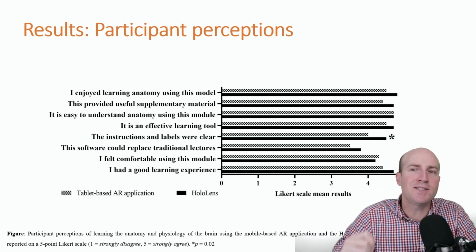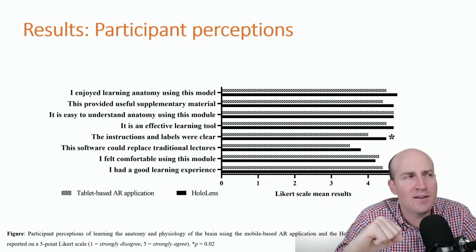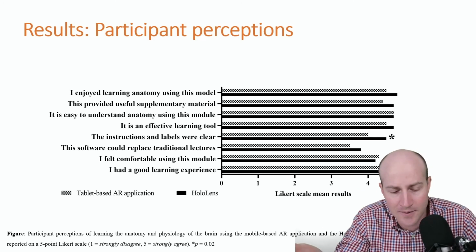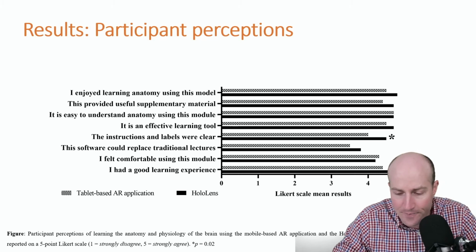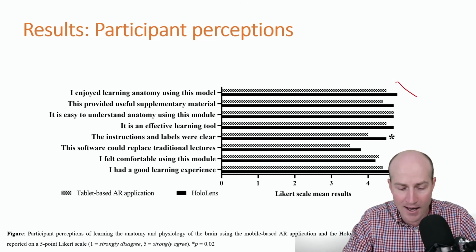In regards to the perceptions, do they enjoy learning from it? And this again meets that concern that sometimes you want to experience being in the HoloLens, but do you feel like it's a good learning tool? We found consistently the learners do enjoy AR. Slightly higher in the HoloLens for some of the questions. This is for a 5-point Likert scale, nearly unanimously high.